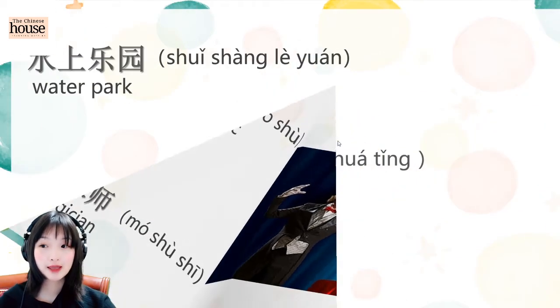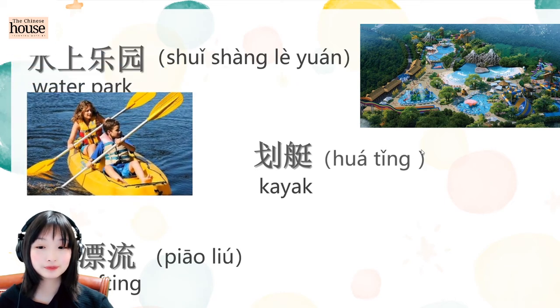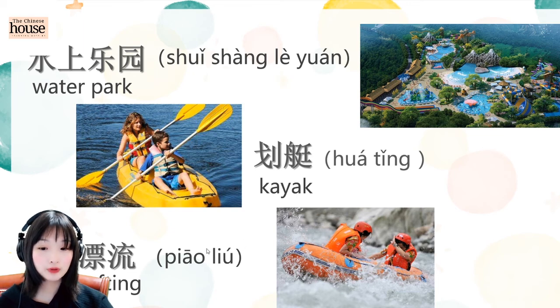And then water park, 水上乐园. 水 means water, 上 means above, so the park is on the water. 乐 means happy, 园 means park, happy park. People use 乐园 to mean park because most parks are used to make people happy, right? 水上乐园. And kayak, 划艇. 划 second tone, 艇 third tone. And then rafting, 漂流. 漂 flat tone, 流 second tone.